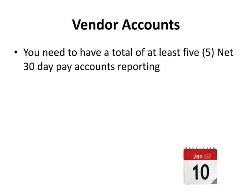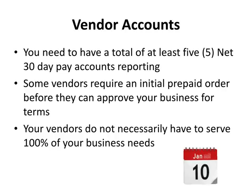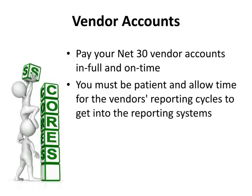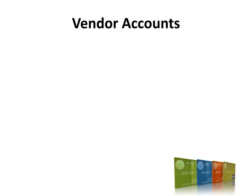You need to have a total of at least 5 Net 30 day pay accounts reporting. Some vendors require an initial prepaid order before they can approve your business for terms. Your vendors do not necessarily have to serve 100% of your business needs. Pay your Net 30 vendor accounts in full and on time. You must be patient and allow time for the vendor's reporting cycles to get into the reporting systems. It typically takes 3 cycles of net accounts reporting to build credit scores.